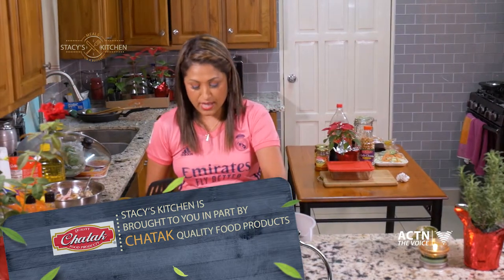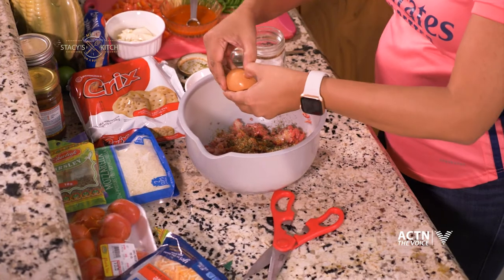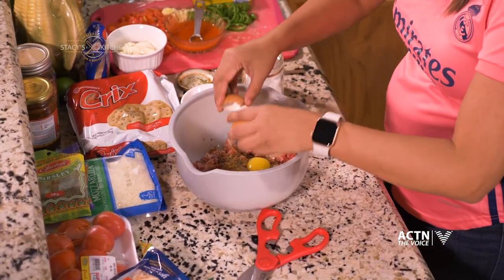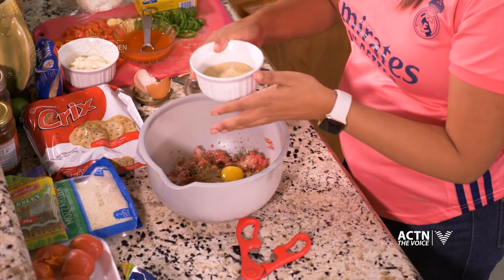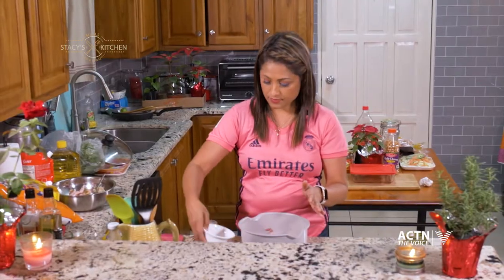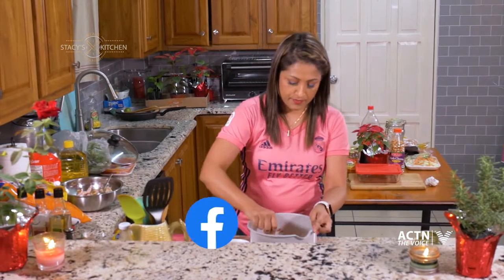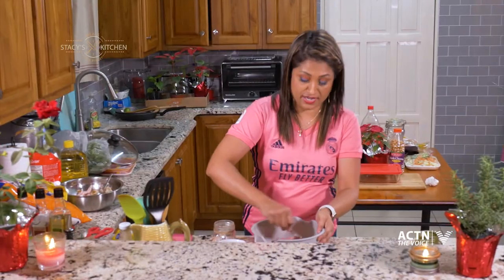All right, so I'm also going to add 1 egg. So our egg is our binding agent. All right, and here I have 1/2 cup of breadcrumbs. All right, so I'm just gonna mix this together. So we don't have to let this sit too long. We could start making our burgers right after we have combined these ingredients.